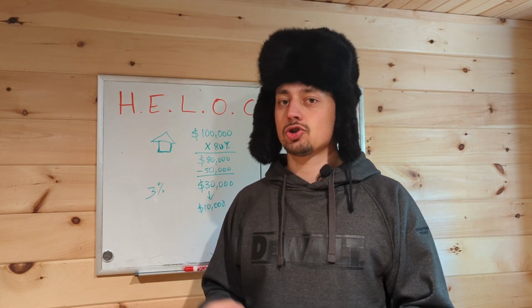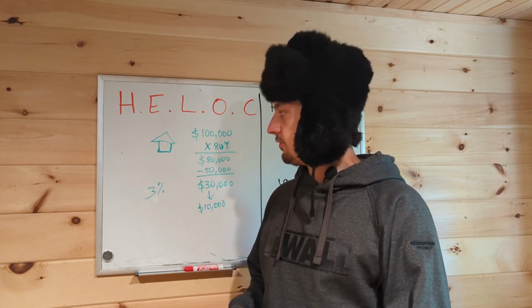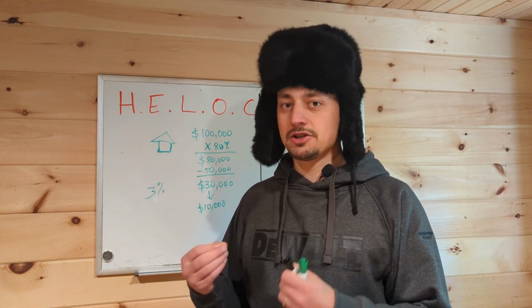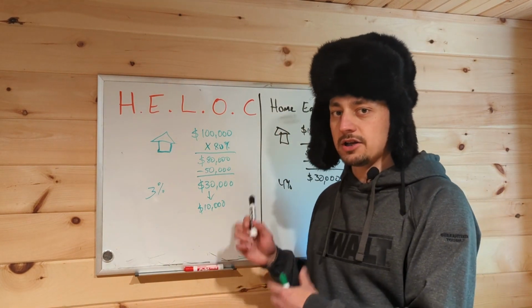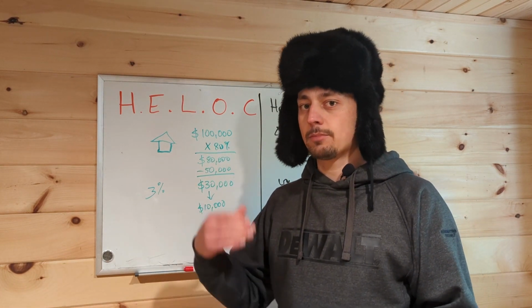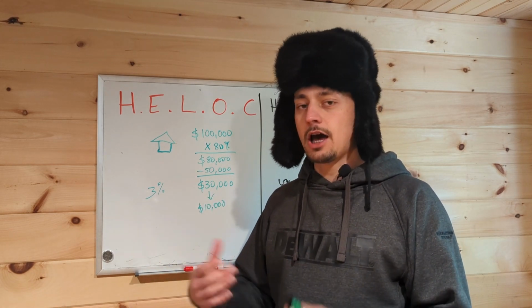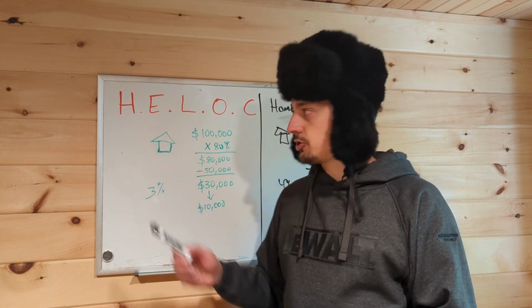If you need some money in the short term and you're not really concerned about the interest rate being variable, and you want to have the flexibility of borrowing as much as you actually need and not being locked into a full amount of money and then making those payments for a long time, a home equity line of credit might make sense to you. Let's say if you want to upgrade to a bigger house, you need some money in the short term for, let's say, down payment or to make some repairs. This might be a good option for you.